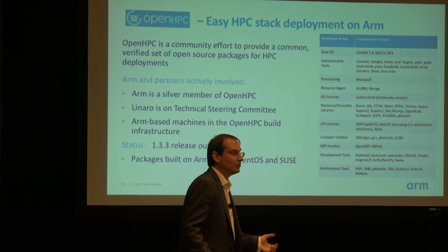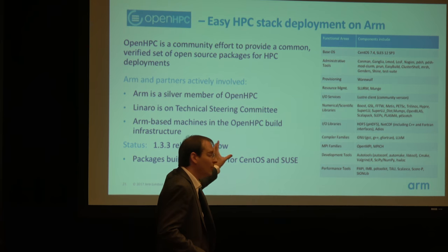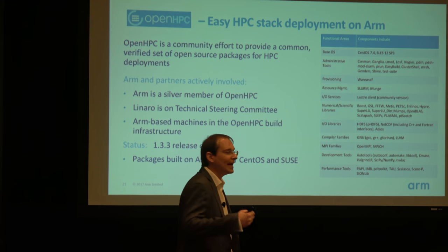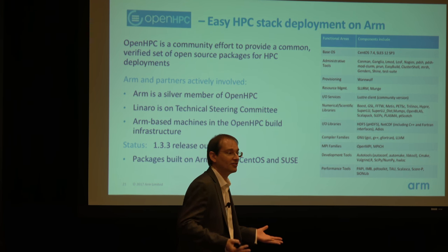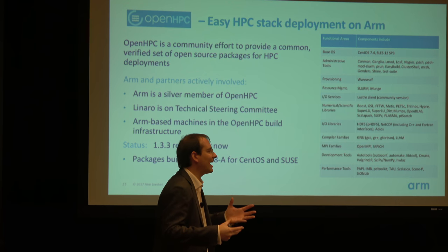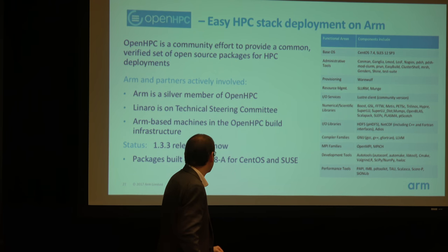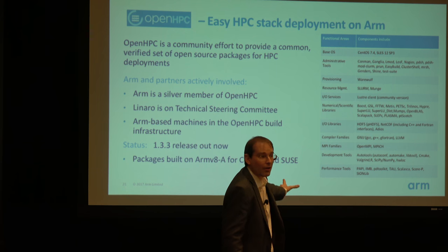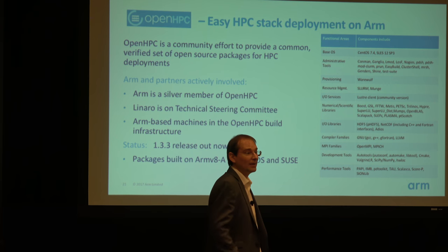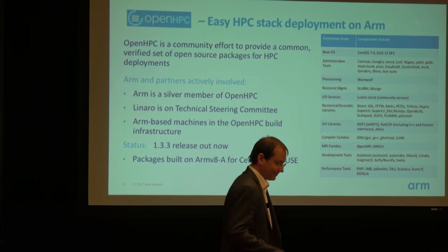Just about all the packages build for OpenHPC for ARM on both CentOS and SUSE, so you can just go and download those. What's been really good as well is ARM used to be on the technical steering committee for OpenHPC, and we've been able to move that responsibility onto an organization called Linaro, an organization that is above ARM and our partners working together to get the best for the ARM HPC, well, the ARM ecosystem. And they've also got a special interest group for HPC now. But more than that, other partners have been contributing to the work going on within OpenHPC. So we'll hear probably later on about some of the work Fujitsu's been doing to make sure extra packages have gone in there that are relevant to their users.